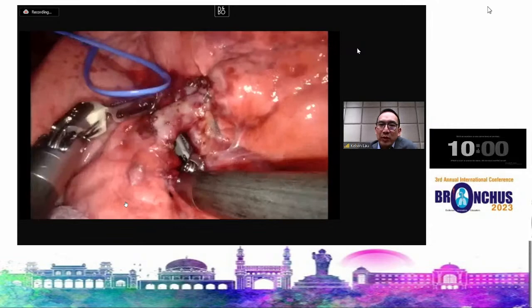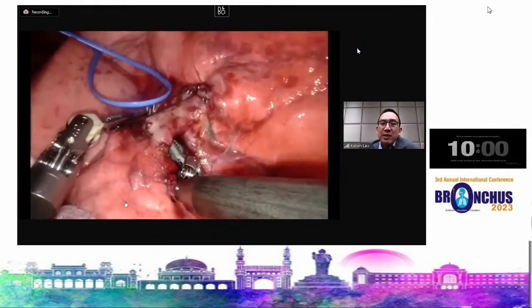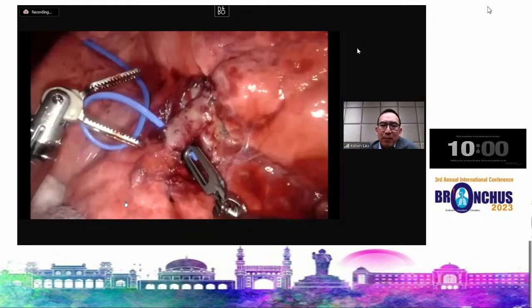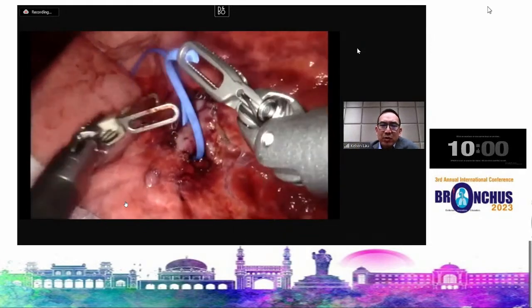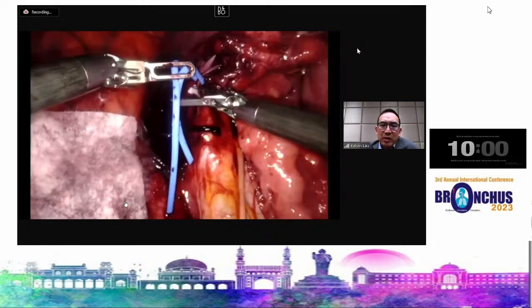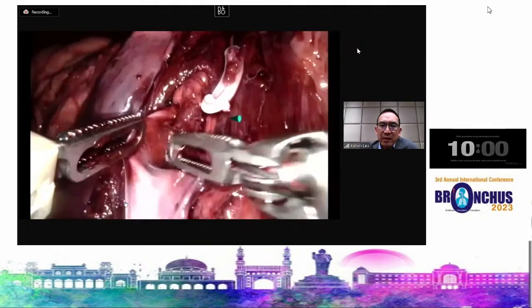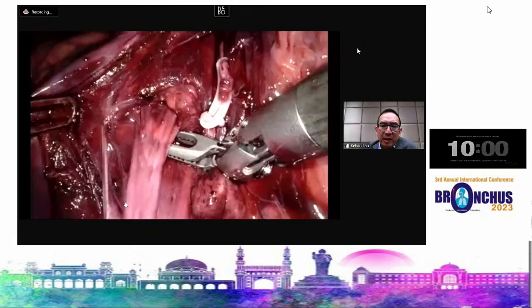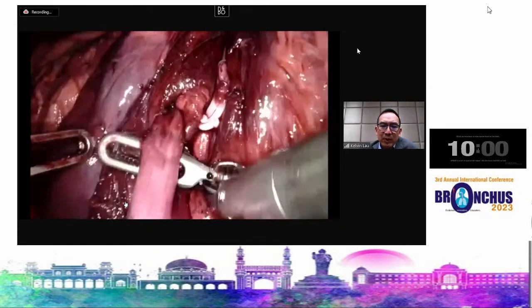But now, a lot of centers are interested in doing robotic surgery because segmental dissection, dissecting so finely out to the segments, is much easier. And that's what we do. So that was the artery I just showed you here. We're dissecting the vein to find V9-10.